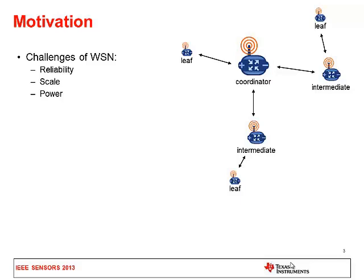At the same time, scale is a problem, and we saw that yesterday in one of the talks by a University of Michigan professor. She was trying to do soil moisture monitoring on the field, and she couldn't set up a multi-hop network. She was using only a single-hop network, and that's really bad if you want to build a wireless sensor network with multi-hop and you can't achieve that.